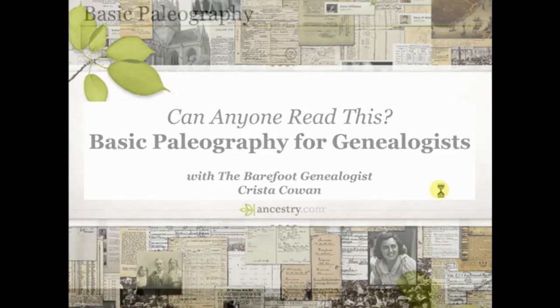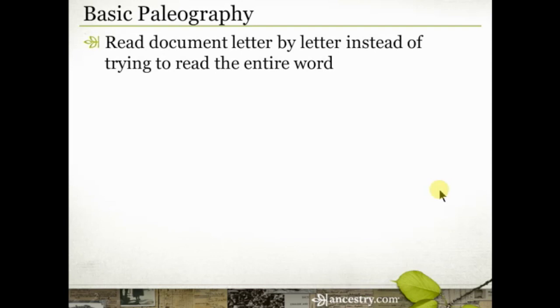First, let's talk about how we learn how to read. We learn how to read by reading words, recognizing the shape of a word, recognizing the pattern of the letters together. However, when we are doing paleography or trying to transcribe or read the handwriting on old documents, we have to get out of that habit. We have to train our brain to read a document letter by letter instead of trying to read the whole word.